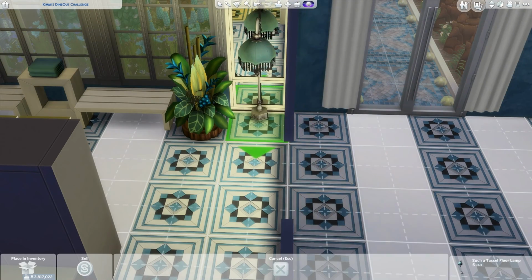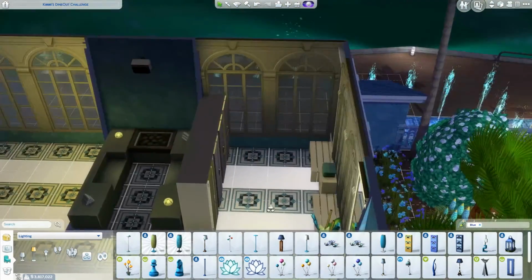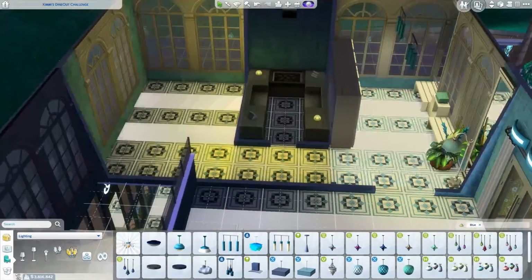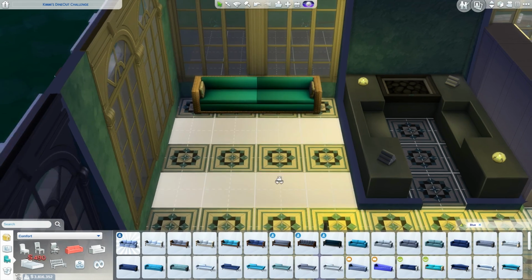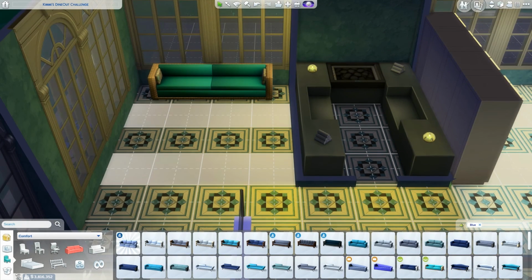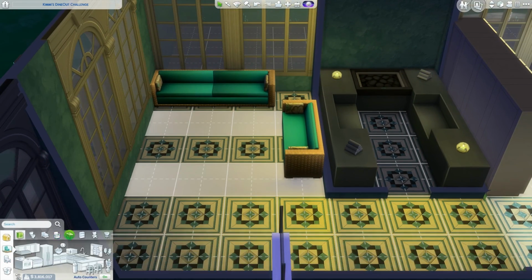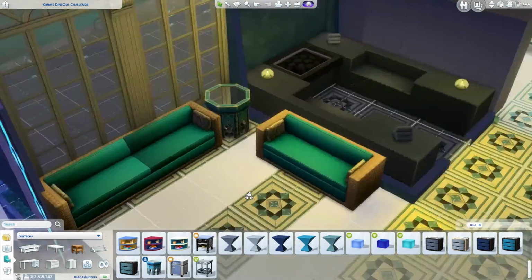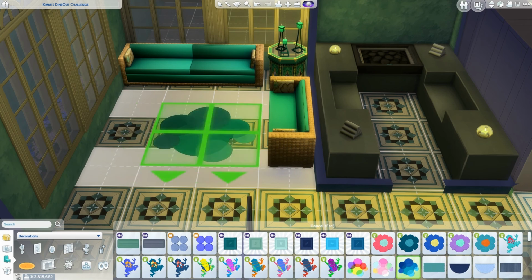Here I'm adding some plants and a lamp, and of course a lot of mirrors. I like the build, but it has very different parts. I always like it when I have a restaurant or a build that I have different parts, that my Sims can do different things. It's not only a restaurant, but it has also a wellness section and this private dining area. So I like variety for my Sims.